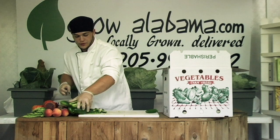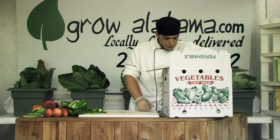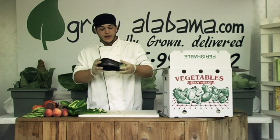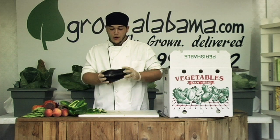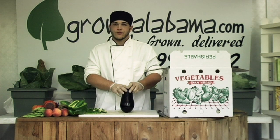Generally, your smaller peppers and your green peppers are always going to be your hot peppers. Eggplant. Eggplant is an ingredient that I fell in love with back home in Mississippi over toward Oxford in that area. People really love to fry it.